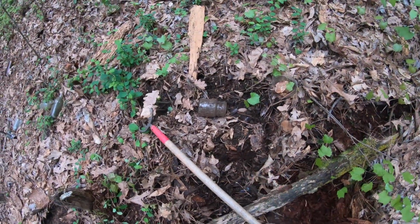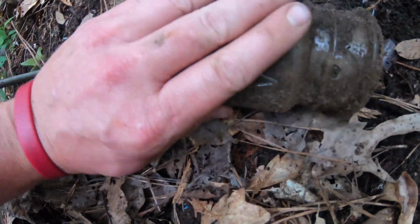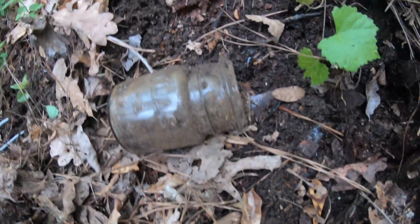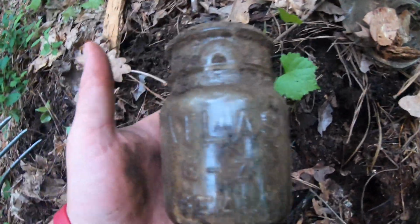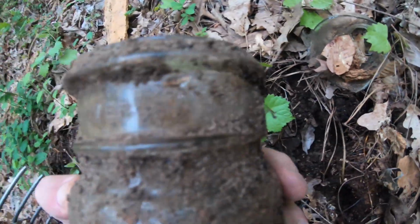And guys, I just flipped this out and it landed perfectly, just like it is. I glanced at it and I can tell what it is. I don't have one exactly like this. I found a bigger one. That is a bell top Atlas Easy Seal right there. And that thing is in perfect condition.